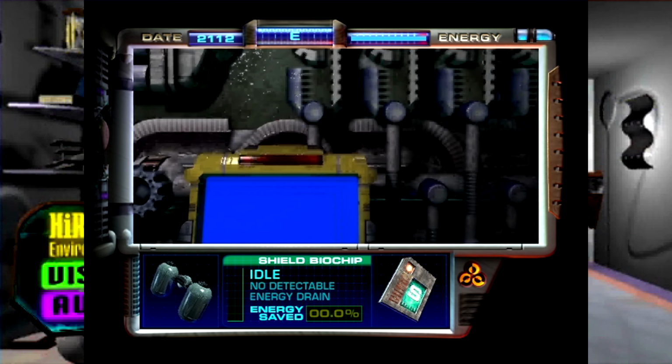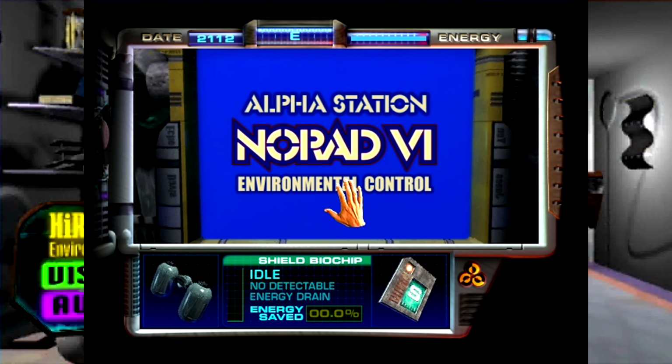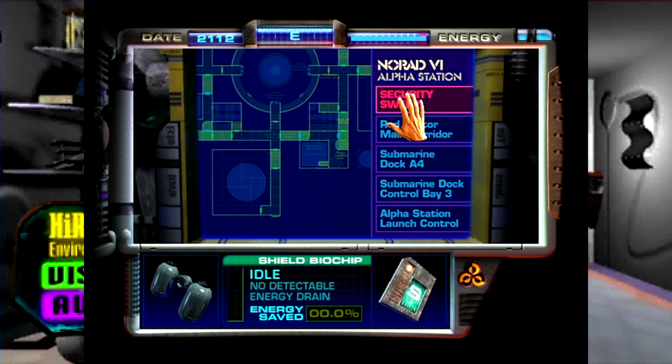And obviously there's... oh, actually, I think this is... Is this different? Security status. Red alert. We're on environmental control. Okay, it doesn't look... Oh, here we go. Security sweep.